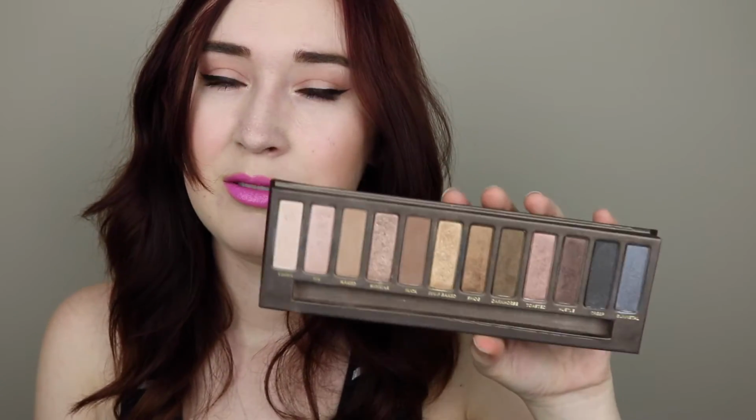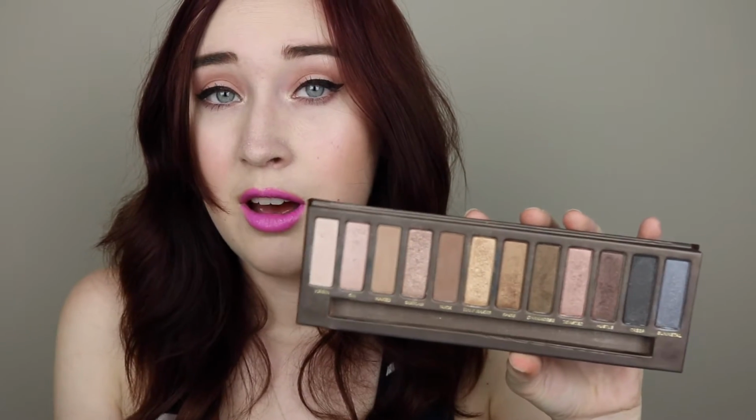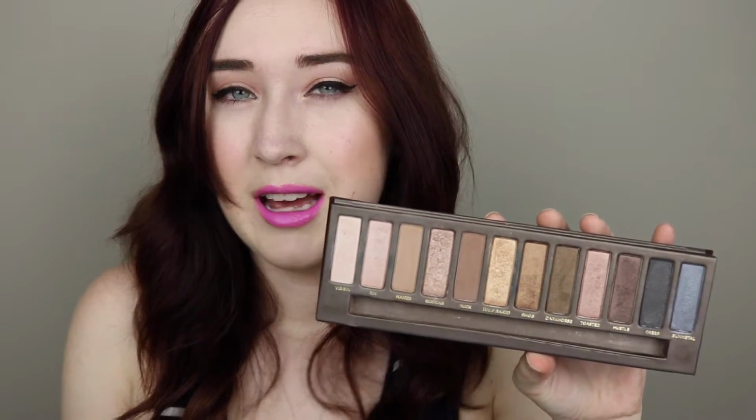None of the palettes that I have really wow me with their names, but if I had to pick from the ones that I have, it would be Urban Decay. Urban Decay has some of the cooler names, like in the Naked palette, you've got Dark Horse and Smog, you've got Hustle, Creep, Sidecar. They're just so different and not names that you usually think of for an eyeshadow name.